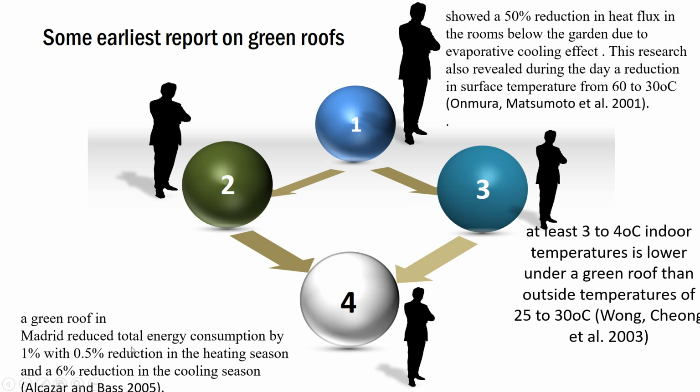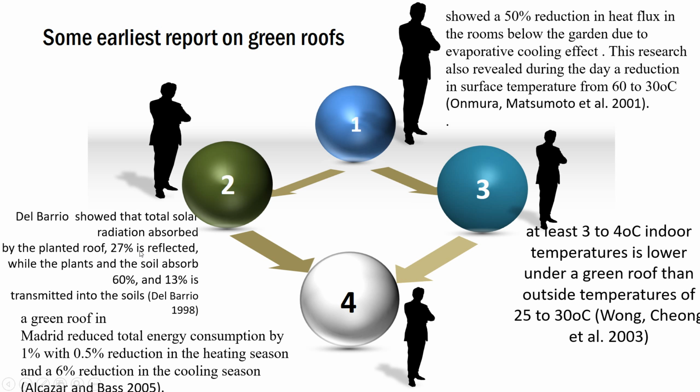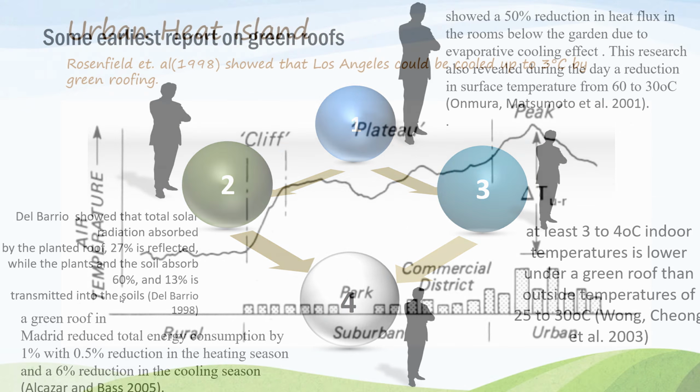And Alcazar and Bass showed that a green roof in Madrid reduced total energy consumption by 1%, with a 0.5% reduction in the heating season and a 6% reduction in the cooling season. And Del Barrio showed that of the total solar radiation absorbed by the planted roof, 27% is reflected, while the plants and the soil absorb 60%, and 30% is transmitted into the soil.